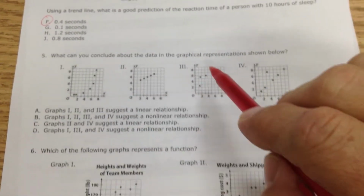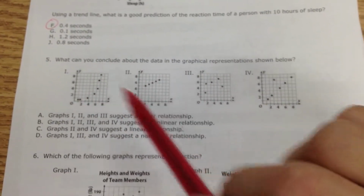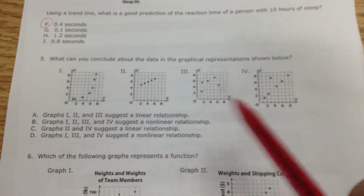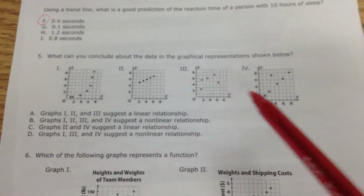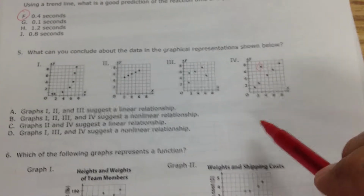All right, number 5. What can you conclude about the data in the graphical representations shown below? So I got 4 different graphs, and if you just don't even look at the answers first, you should be able to see what's not the same about one of these. So this has a curve to it. This one's a straight line. This one would have a curve to it. And this one, although most of it's a straight line, this one point here would make it a bit weird.